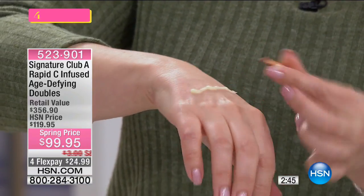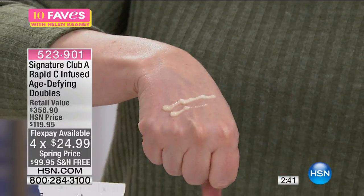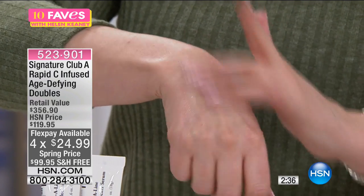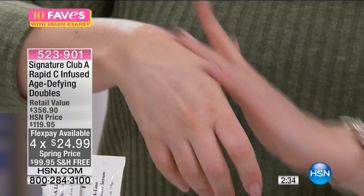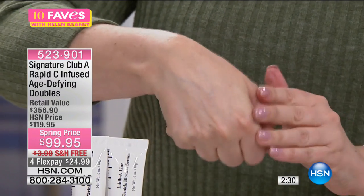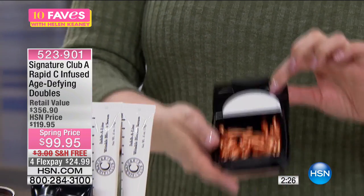Look at that. And I've got more in here. I could do like another whole line. There's a lot of product in there. When you use it on your face, you use it for the serum, and if you have any left, neck, decollete, back of the hands, C for brightening, and it feels fantastic on your skin. You're getting not one, but two of them.